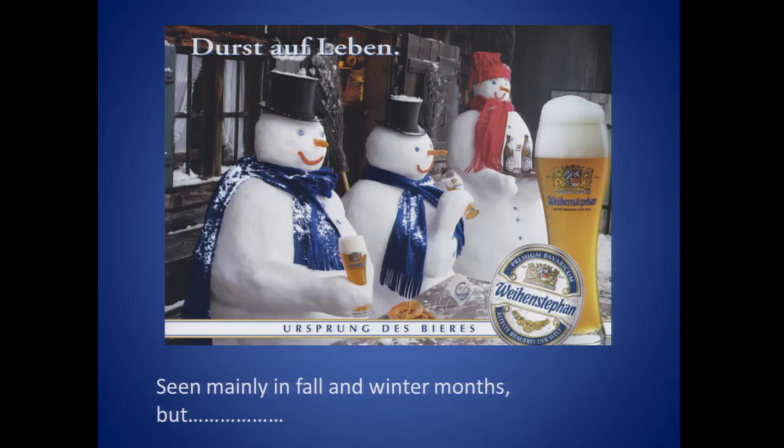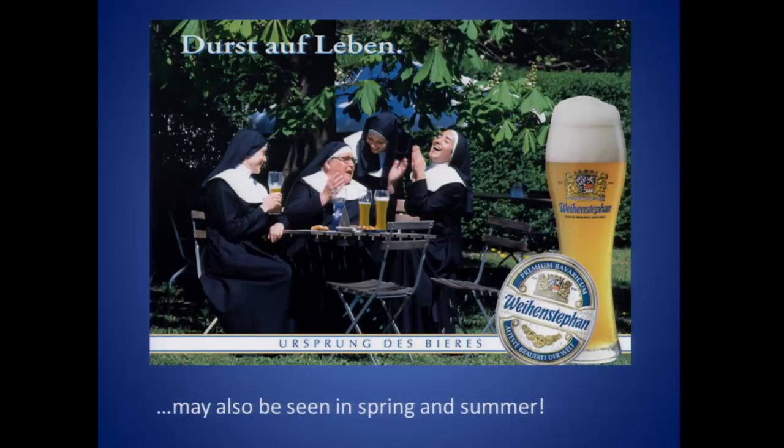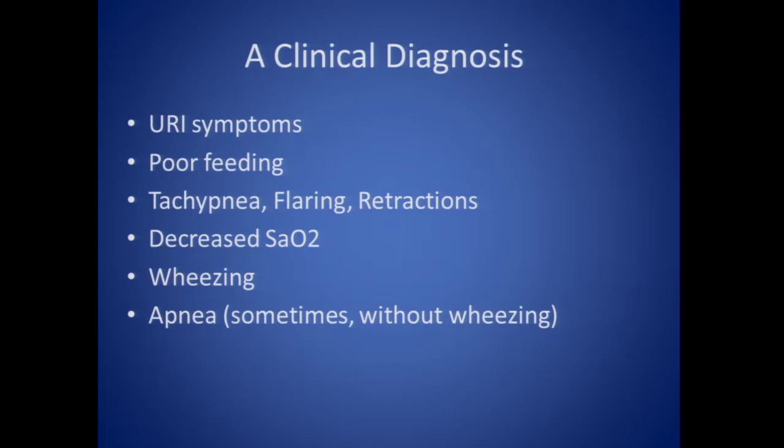So anyway, bronchiolitis is seen primarily in the fall and winter months, but you can also see it in spring and summer. It peaks in the fall and winter, but you can see it through spring and summer too. It's a clinical diagnosis. It's not based on any lab tests or x-rays or anything like that. It usually starts with upper respiratory infection symptoms. Almost always there's somebody else at home that's sick with a cold or something else. Characterized by poor feeding. These kids' noses fill up with snot. And if you know babies, they have to breathe through their nose to eat. If their nose is filled up with snot, they can't eat, so they don't eat well.